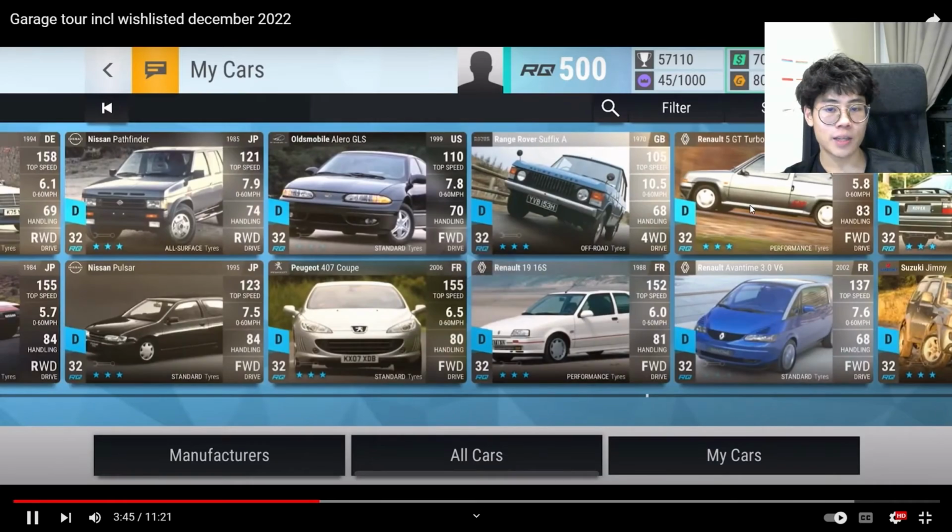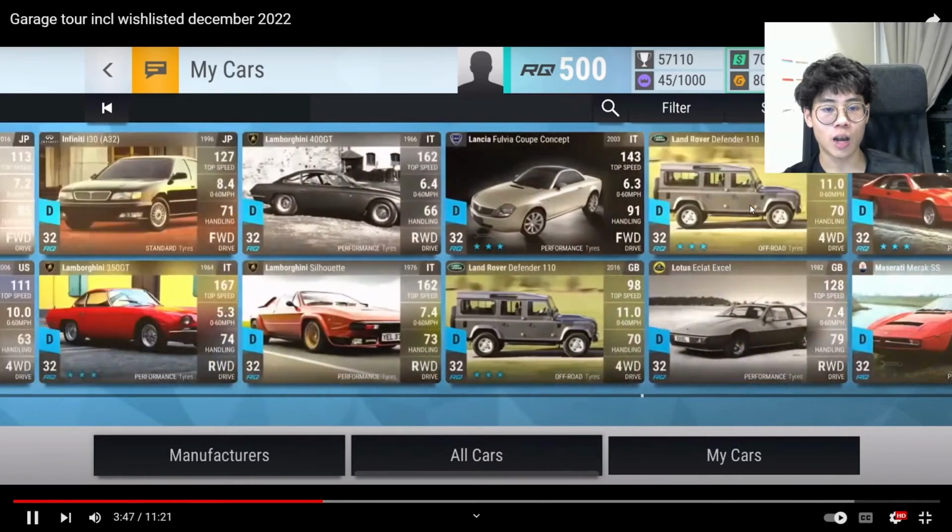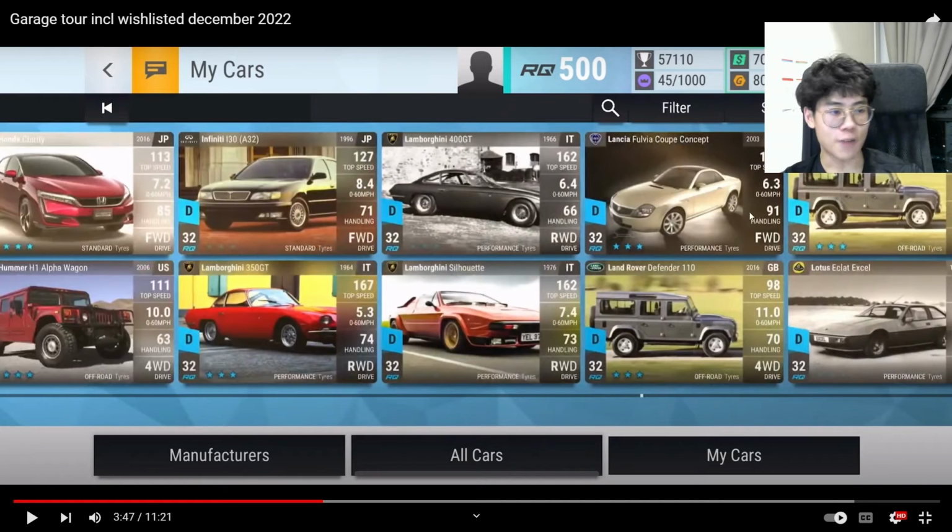And then the next thing on my list is the RQ32 Lancia Fulvia. Just a very fantastic car that I wanted to point out. Very, very beautiful, very light, one of the best handling cars for its RQ.